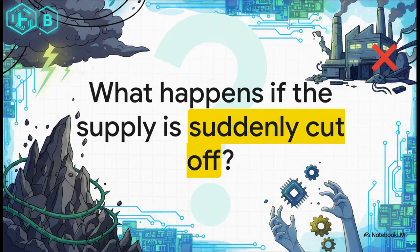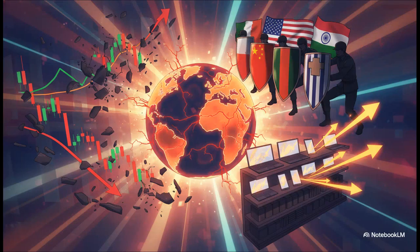But let's think about that for a second. What would really happen if the supply was suddenly cut off? What would that look like? Well, it could easily turn into a global crisis. The economy would be in for a huge shock. Nations might start holding on to their resources. And for you and me, the prices for electronics could skyrocket. And since we all still want our gadgets, this could cause a lot of tension between different countries.